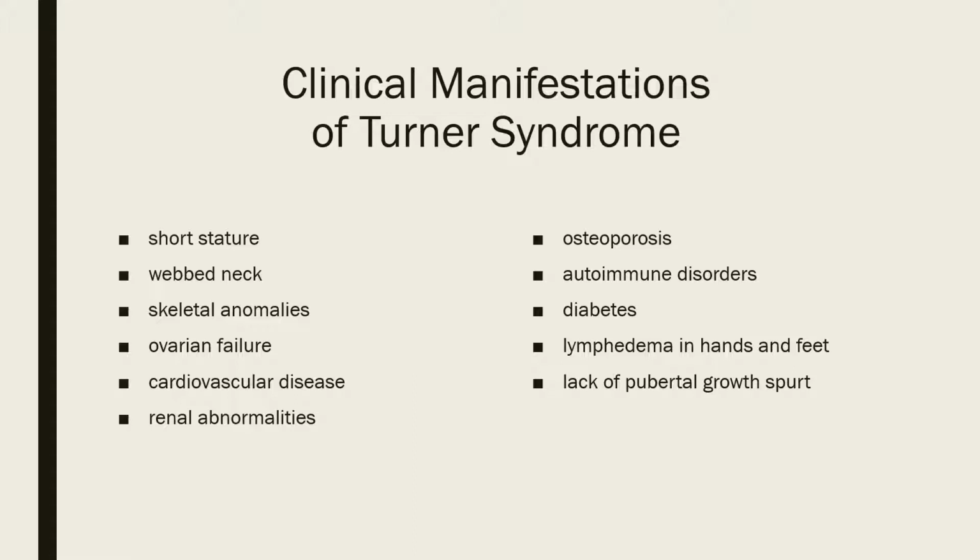Clinical manifestations of Turner syndrome include, but are not limited to, short stature, webbed neck, skeletal anomalies, ovarian failure, cardiovascular disease, renal abnormalities, osteoporosis, autoimmune disorders, diabetes, lymphedema in hands and feet, and lack of a pubertal growth spurt.